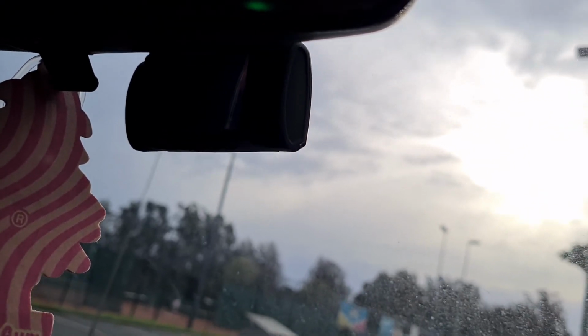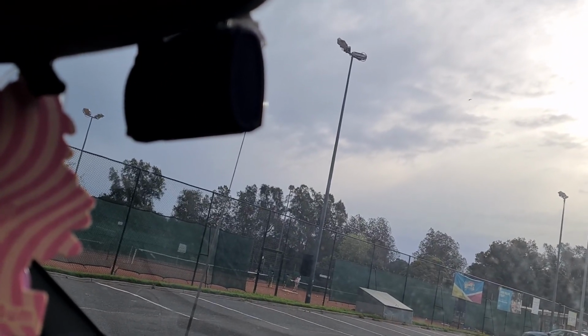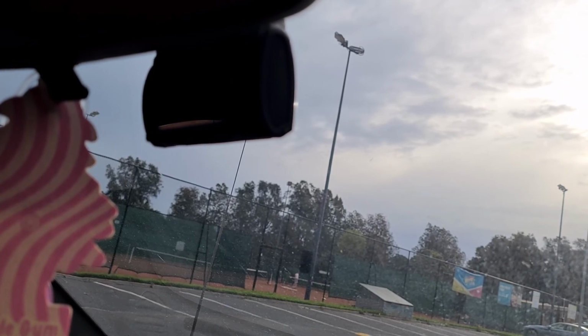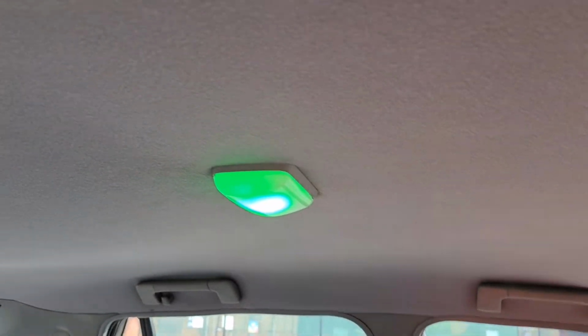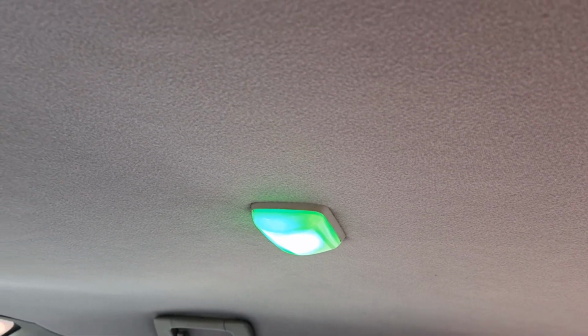Now, this is something everybody should have, a dash cam. So this one operates in this vehicle 24/7. It's called parking mode. So even when your car's parked, it'll film all the time. So that's a very nice feature to have. In addition to that, look at that beautiful green little interior light. I believe that's an LED, I was told.